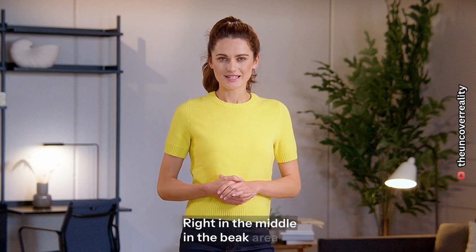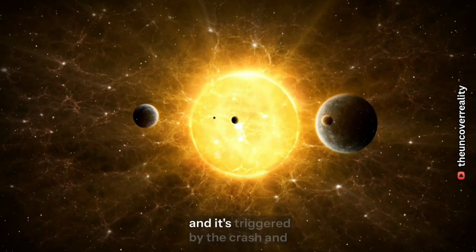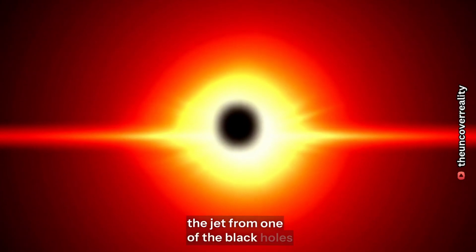Right in the middle, in the beak area, stars are being born super fast. This is called a starburst, and it's triggered by the crash and the jet from one of the black holes.